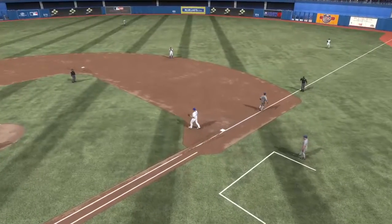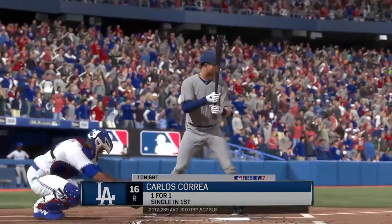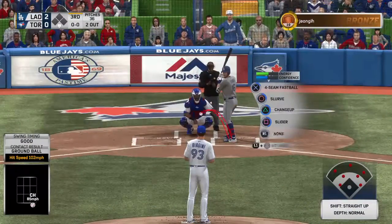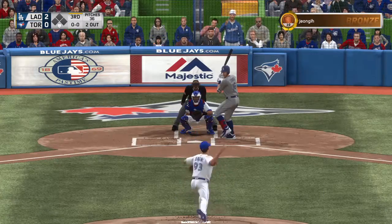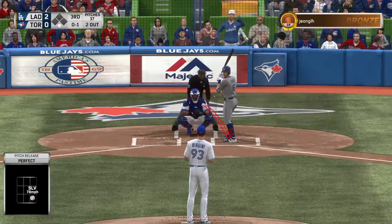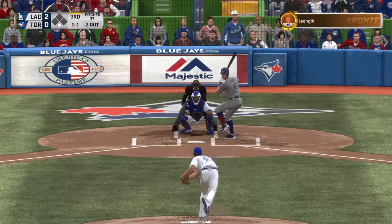Throw gets him, so they are able to get an out on an unusual play. And hopefully the pitcher's okay. Here's Carlos Correa now. He'll try and start things over now with the bases empty and 2 away following the RBI ground ball. Now a check swing, but it's strike one anyway, says the home plate umpire. He's ready. Here's the 0-1.